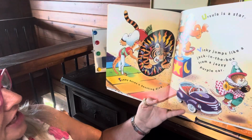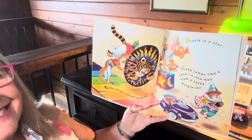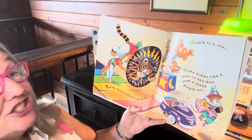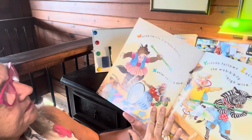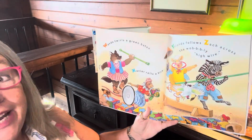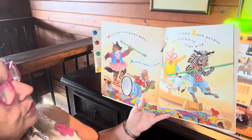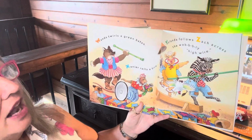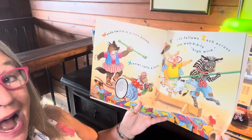Tommy dares a daunting dive. Ursula is a star. Vicky jumps like a jack-in-the-box from a jazzy purple car. Wanda twirls a green baton. Xavier rolls a tire. Yolanda follows Zach across the wobbly high wire.